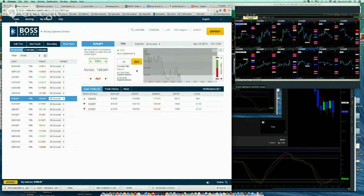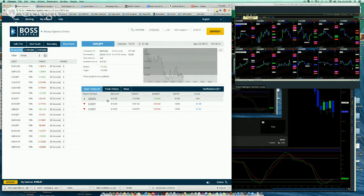Pre-signal on the Euro USD. Euro JPY still looking good. Plus, it's in the uptrend, so we happen to be able to take that trade. That should be a good one. The Euro USD I see is getting pretty close to the magenta line. Don't like the dojis and hammers, but we'll see. We got a minute and 49 seconds left of our 5-minute trade. Let's go see where we're at with that. Looking good so far. Got a little bit over a minute and 30 left.